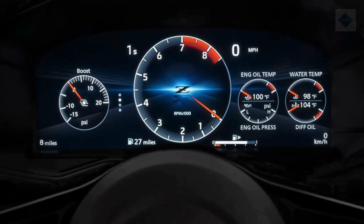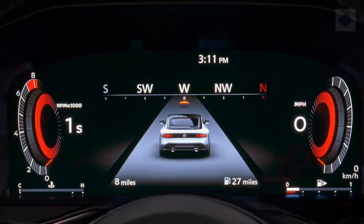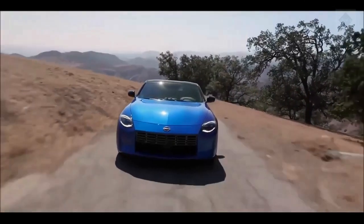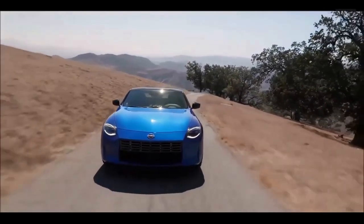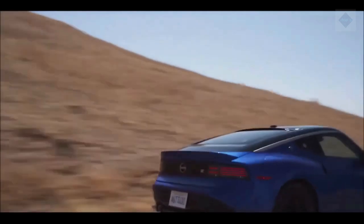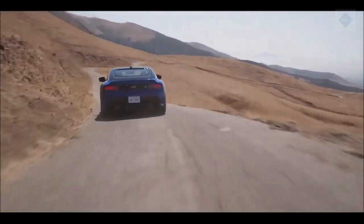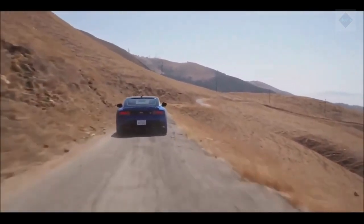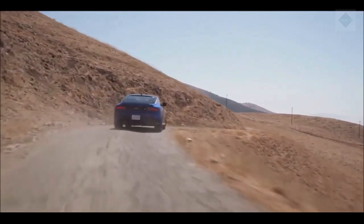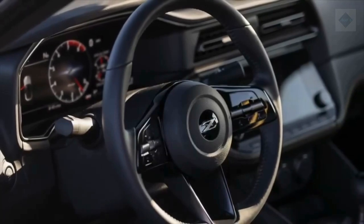Safety and driver assistance features. Nissan will offer the Z with several standard driver assistance features, including automated emergency braking, pedestrian detection, and blind spot monitoring. For more information about the Z's crash test results, visit the National Highway Traffic Safety Administration, NHTSA, and Insurance Institute for Highway Safety, IIHS, websites. Key safety features include standard automated emergency braking with pedestrian detection, standard lane departure warning, and standard adaptive cruise control.